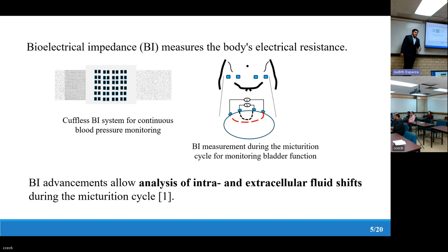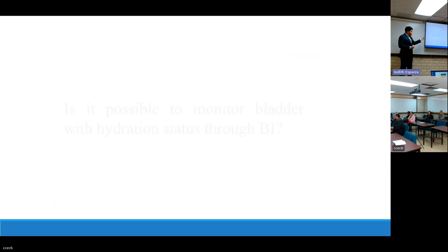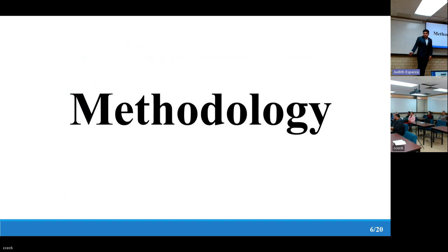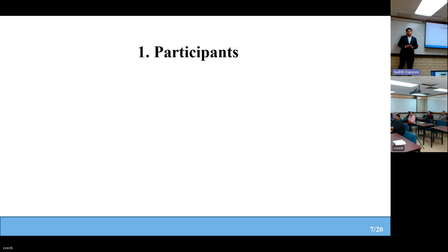However, these advances allow analysis of intra or extracellular fluid shifts during the whole micturition cycle. And the main question here was, is it possible to monitor the bladder using hydration status? Hydration status, as you may think, is the electrical parameters computed using bioimpedance related with hydration ratio, total fat-free water, etc. So this is our hypothesis. Is it possible to monitor if I drink, if I intake a liter of water, it would be reflected in these measurements? So we performed the methodology below, where the participants were three persons.